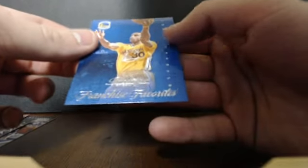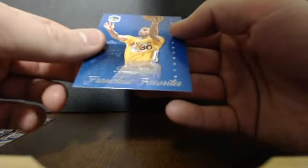Tony Allen, just a regular here. Looks like this is Kent. Looks like it's this way. Let's see what we got. Bam! Oh, nice! Franchise favorites. Pretty sure that says franchise favorites, yeah. Stephen Curry, that's pretty sweet. Pretty nice card. Franchise favorites.